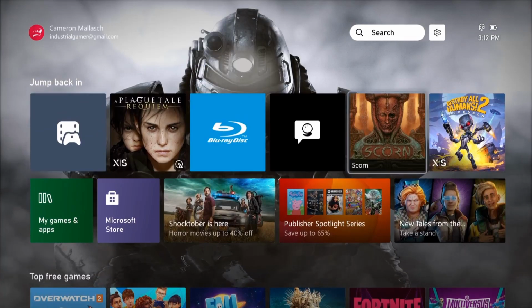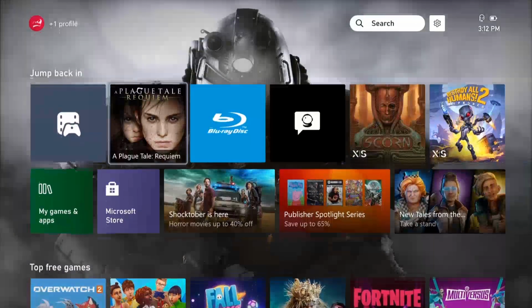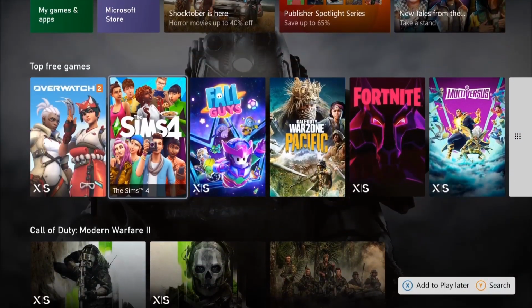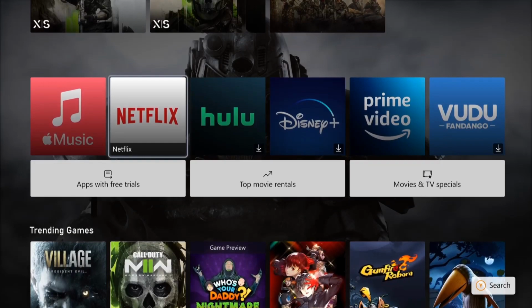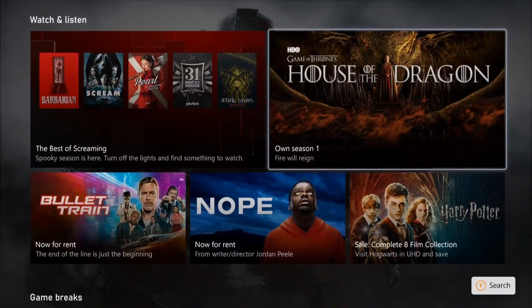I like certain things, like the settings options up here and the search bar up there. That's nice. I like that the Microsoft Store has its own permanent tile down there. That's fine, but I don't care for any of this down here. I don't care for the free games. Everyone and their mother knows that Modern Warfare 2 just launched. I don't care for these apps that I'm never going to download on my console or use. I don't care for these trending games. I don't care for any of this stuff.